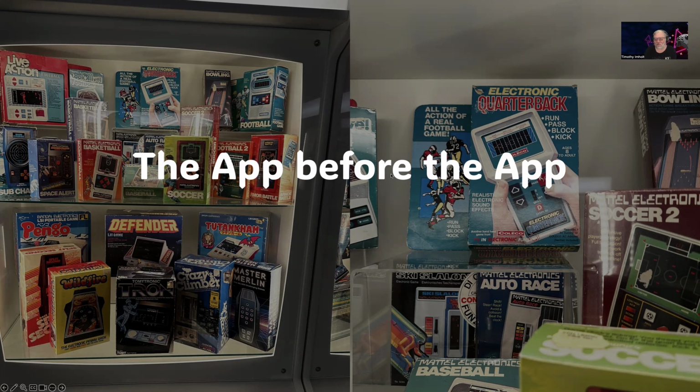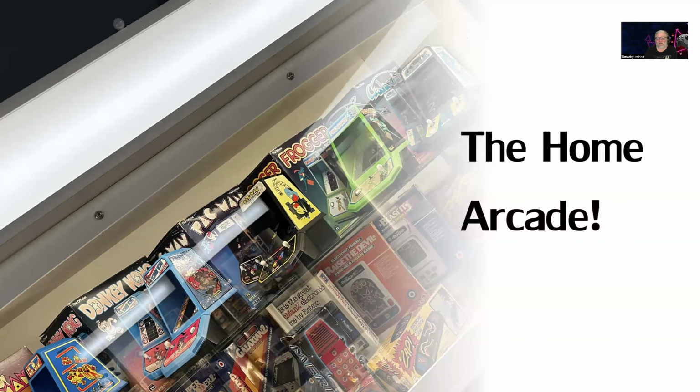I had the football one, but the rest of these I remember seeing, but I don't remember playing too many of them unless a friend of mine had it. I remember I really wanted the Tron system, but it was expensive. But yeah, there it is, live and in color. The home arcade before the home arcade, right? So these things stood probably 6 or 10 inches tall.